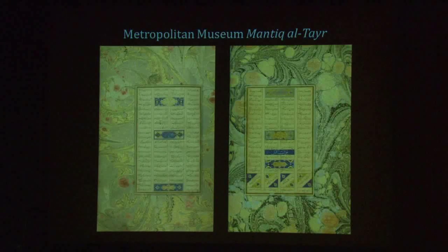Quite curiously, the Metropolitan Museum has a wonderful manuscript of the Mantiq al-Tayr, which features very bold, vivid marbled papers that are very different than what we've seen in the previous examples. Instead of just 3 or 4 colors, up to a dozen are used. They are very vivid and brilliant, indicating that a high density of paint was successfully floated and transferred to the sheet, whereas previous papers are quite pale by comparison.